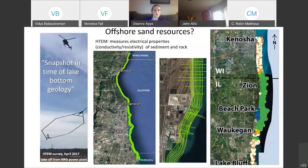We're also interested in mapping offshore sand distributions and have recently done some magnetic mapping from the air. The TEM method measures electrical properties of sediments and rocks, and this is very material specific and has allowed us to derive thickness estimates of different earth materials of the nearshore area. And the study has shown that there's a continuous sand blanket of several meters of thickness offshore at Illinois Beach State Park. And on the map to the right, you can see that as the green area. And elsewhere, there isn't all that much sand, unfortunately. Where present, it's relatively thin and discontinuous. So this has major implications for coastal evolution that we're starting to unravel. Next slide, please.